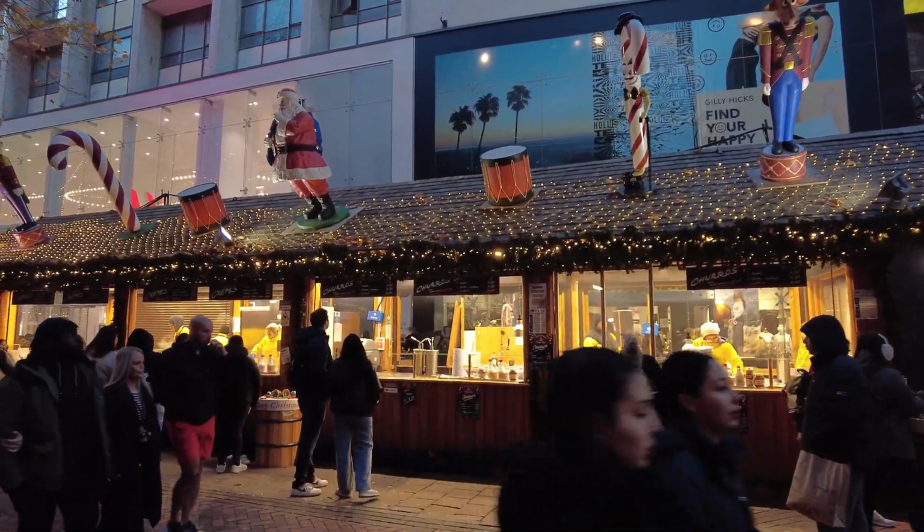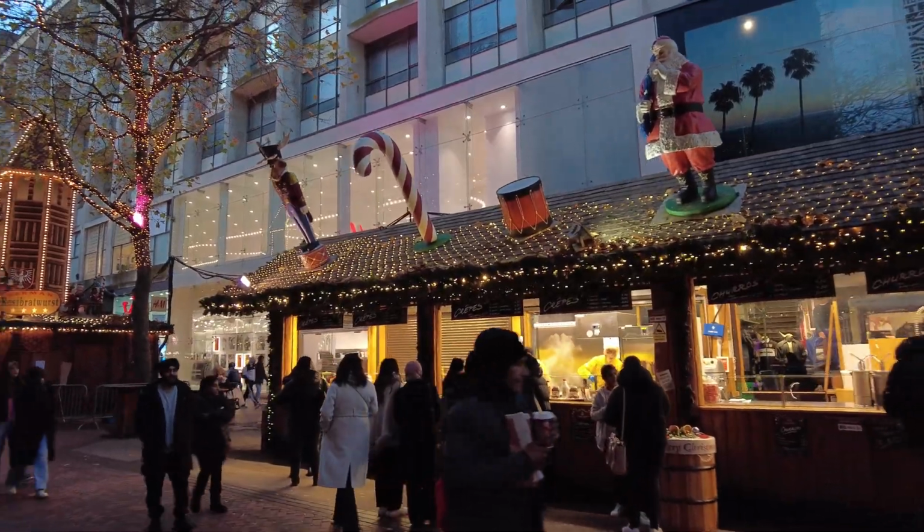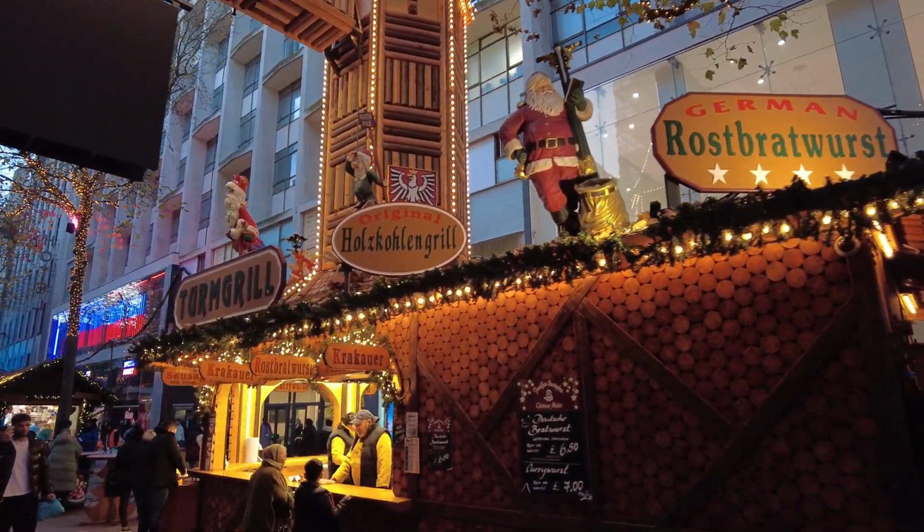This is kind of a redo of last year when I forgot my memory card and ended up using my phone. So hopefully this time will be better. Fingers crossed. I think the layout is very similar to last year and I still love these little Santas and things on top of the huts. They're quite cool. They are very, very cute.